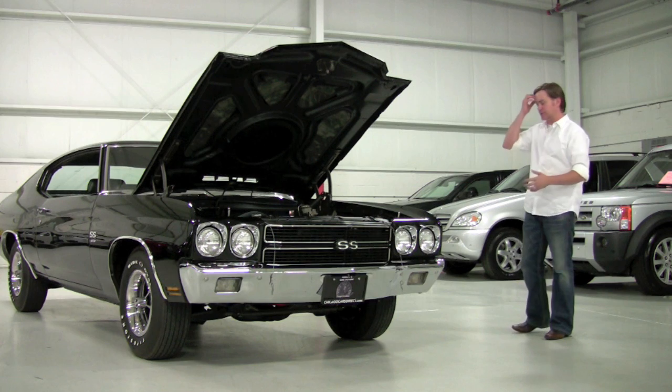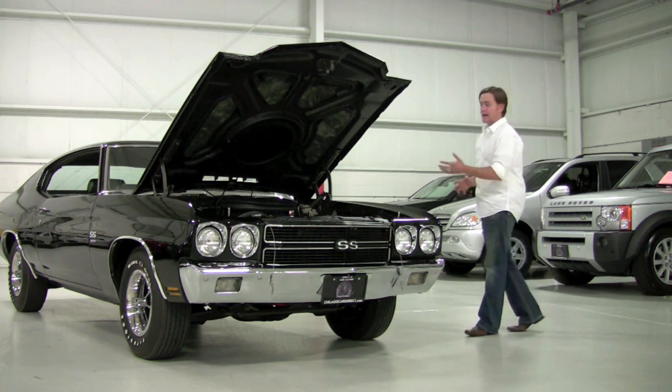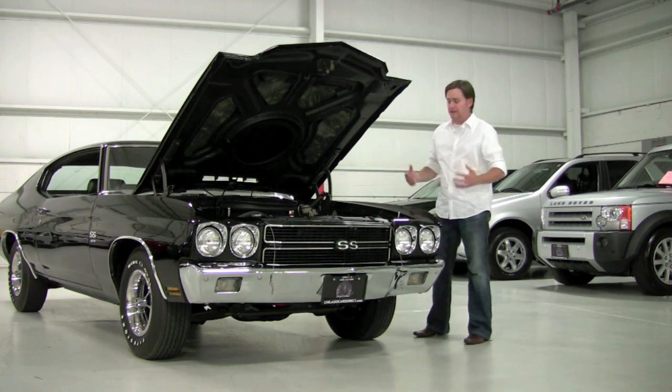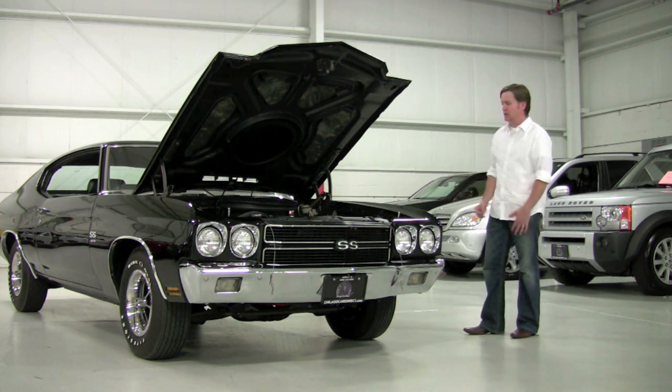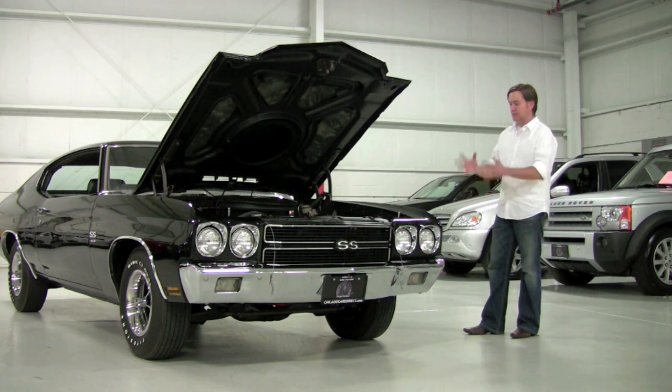When I say real car, a lot of people put the clones on the marketplace, but it's an actual 396 4-speed. This car has been restored cosmetically on the whole exterior. The engine has been entirely built from the bottom up.